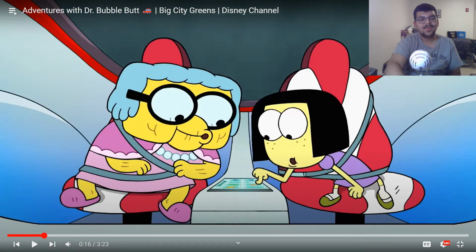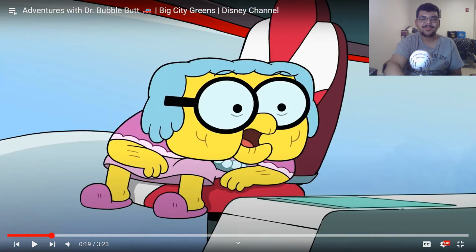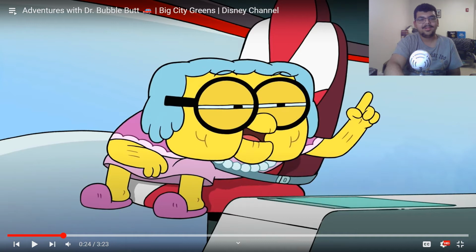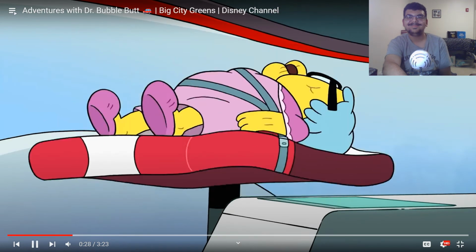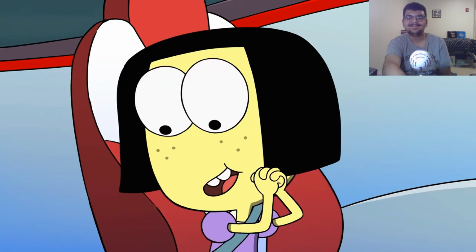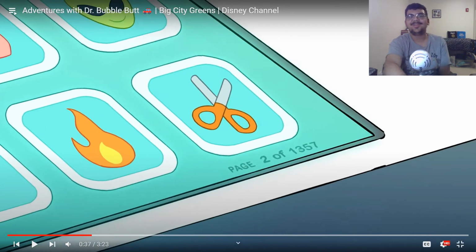Ooh, look, chair options. The Kludge didn't have so many options, and Alice says it had one option, horrible. She relaxes in the massage section, which I just think is funny. She's just so relaxed, I love it, I'd love to be that relaxed. Cricket says, look at me, Teddy. Okay, Grandma.